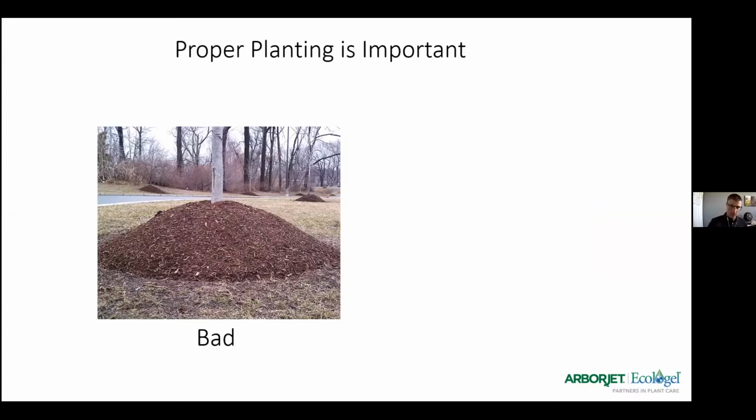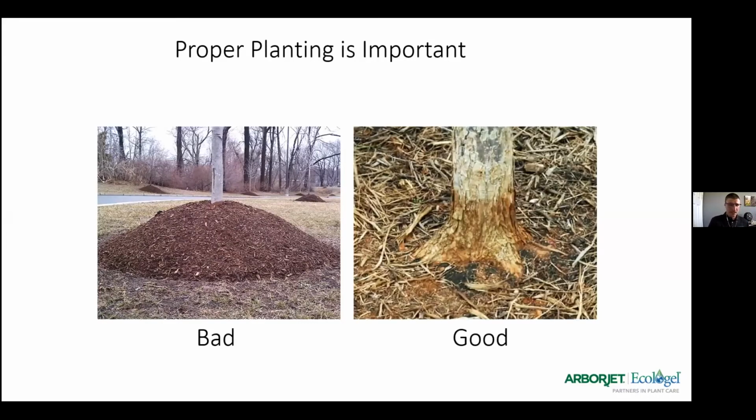You really need to be able to see these root flares. The problem is that I give these talks, and it's usually to certified arborists, and so it's like I'm preaching to the choir. You all know it's not supposed to look like that. It's like, how do we change that messaging? How do we get landscapers that are doing this installation and doing this type of work to change and start doing it right? And I really don't know how to do that.